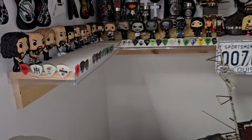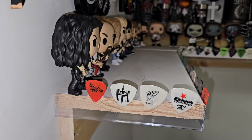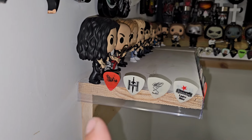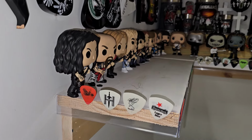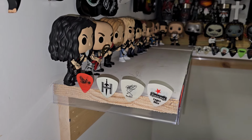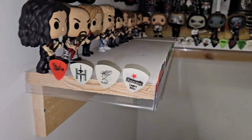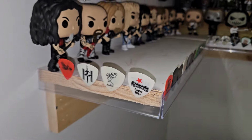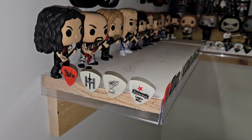So I will start here with my Slayer, because Slayer's the first one. That Jeff Hanneman right there. I don't remember if I caught that one or that Tom Araya. One of them I caught when I saw Slayer and Testament in 1991 at Nassau Coliseum, and one of them I caught at Clash of Titans, 1991 at Madison Square Garden. Either or, I don't remember. The other Slayer picks, I couldn't tell you, because I've seen Slayer so many times, it's not even funny. If I recall correctly, I think I caught that one the last time I saw them.